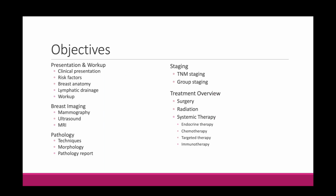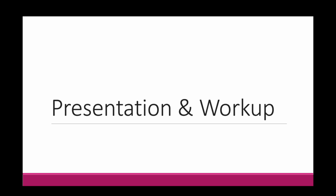In the first part of breast cancer overview, we'll try to get through presentation and workup, imaging, pathology, as well as staging. We'll save the treatment overview for part 2 just because it's a lot to get through. Let's start with presentation and workup of breast cancer.